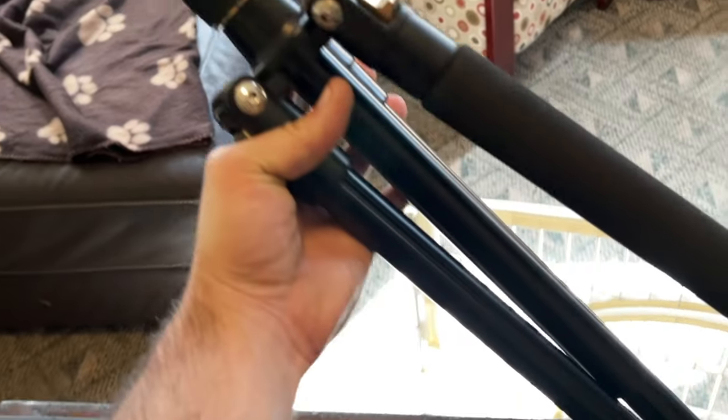Another good thing to have is some type of a tripod. Try not to cheap out on this. Some of these tripods are pretty junk, and if a good gust of wind comes, your camera's gonna go flying. Ask me how I know.